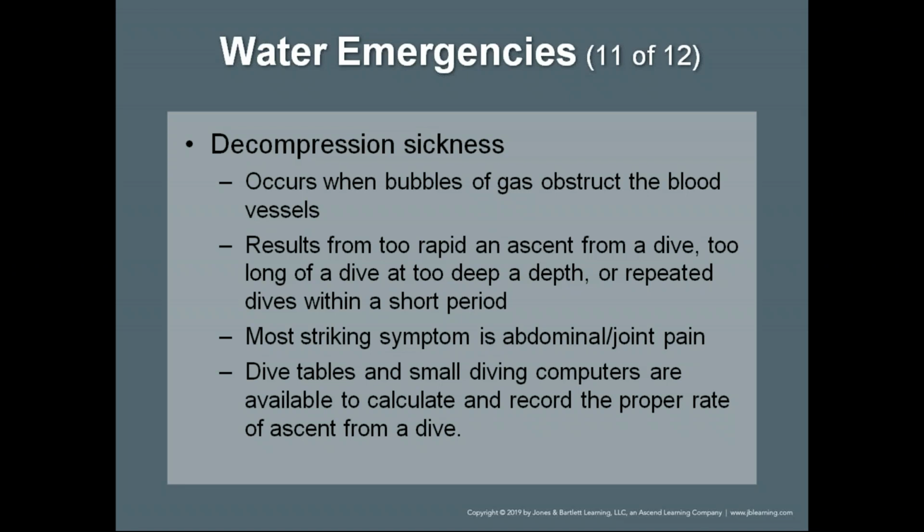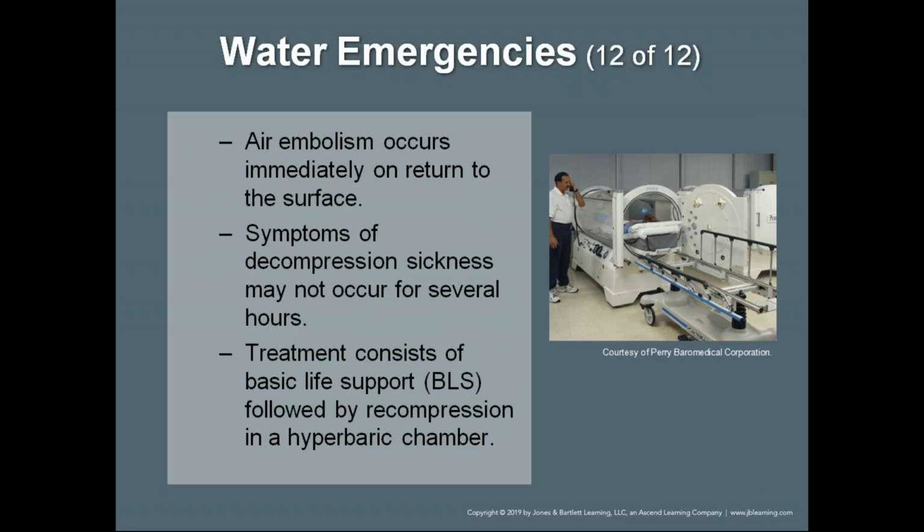Dive tables and small diving computers are valuable to calculate and record the proper rate of ascent from a dive. So here's a hyperbaric chamber. Air embolisms occur immediately on return to the surface. Symptoms of decompression sickness may not occur for several hours. Treatment consists of BLS followed by recompression in a hyperbaric chamber. So they're going to put them right back down at that atmospheric pressure that they were at. So that's when that pertinent medical history of asking, hey, what depth were you at, and relaying that on to these staff so they can put them back at that atmospheric pressure and then slowly bring them back.